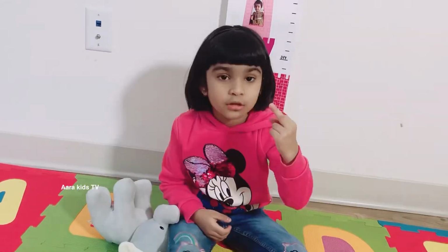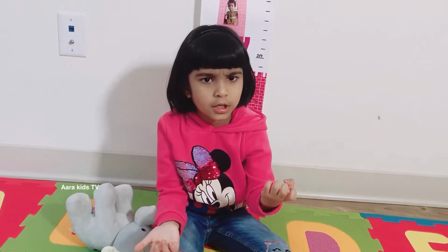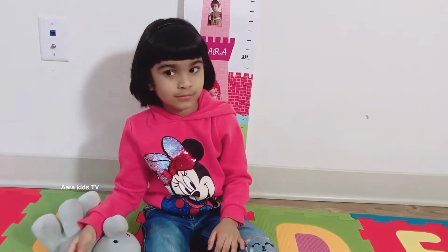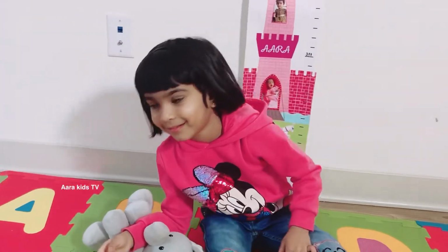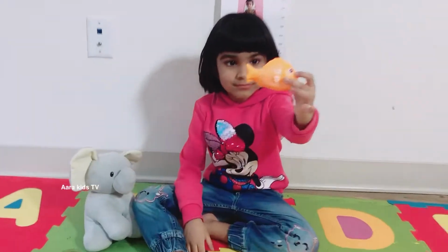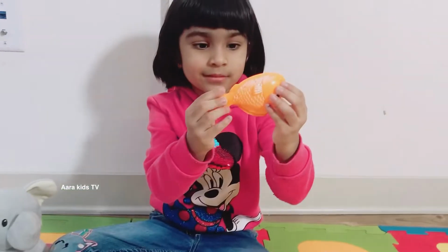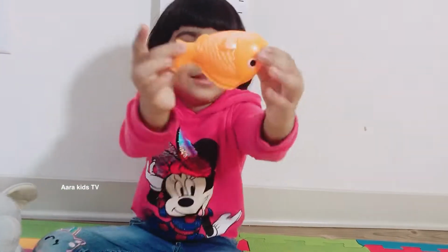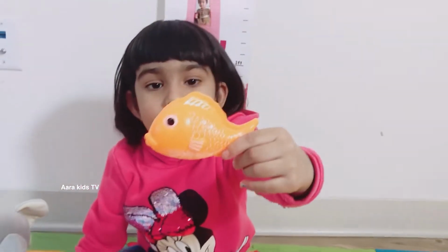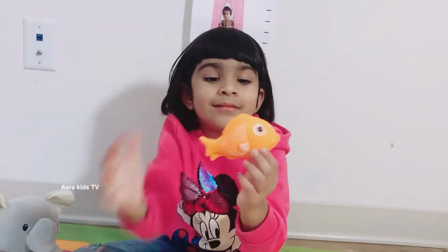Fish. Let me go get my fish. You know I have a fish in my house. It's a real fish, but he went to the doctor. Yeah, she got hurt, right? Yeah, right. Wow, can you see? Can I see? It is upside down. Oh. Wow, it's so cute.